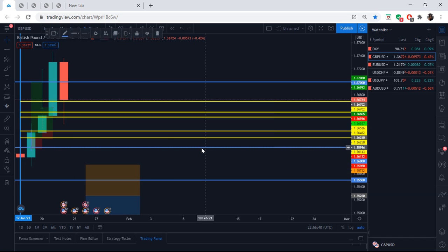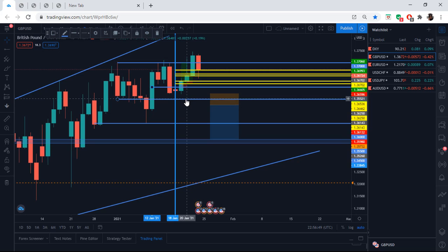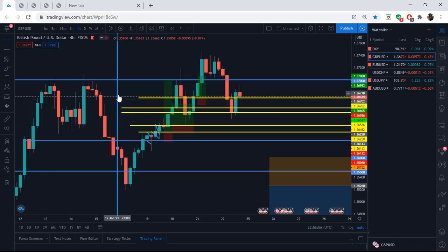Let me just check here. This is 36, 355. Here it is, here's the level. I said look to enter a sell if it came to hit here. And let's go to the lower time frame.